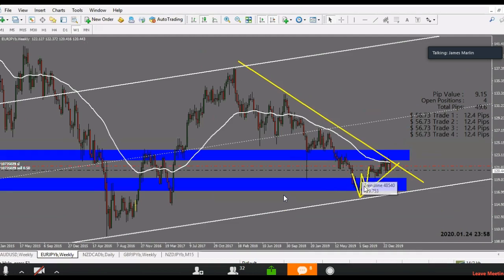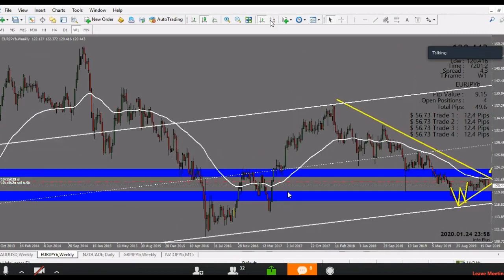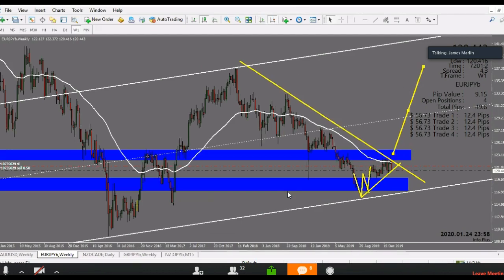This is the weekly double bottom. When price breaks this counter trend line on the weekly, it's gone. It's going to be buying. But it's going to go up and down. Hold on, give me a minute. Okay. That's what it's going to be. It's going to buy for a while.